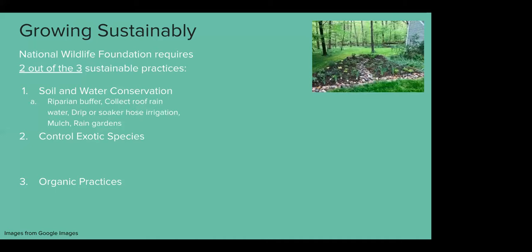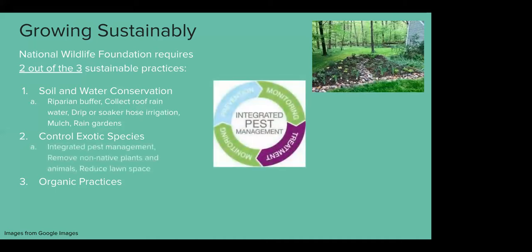So going on to the next bit about the exotic species. Pest, invasive species are a huge issue throughout the country. And so one of the biggest ways to handle this is called integrated pest management. This is a pretty active type of management plan, and it's very cyclical. It just keeps going in a circle. And so that's what this first graphic is. It's looking at, you can start at any part.